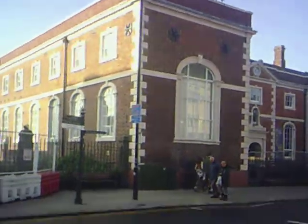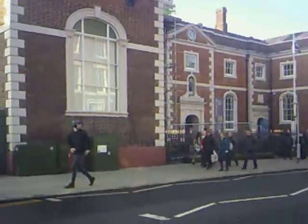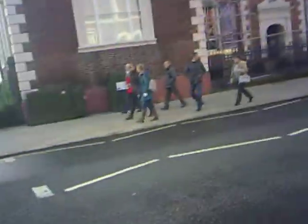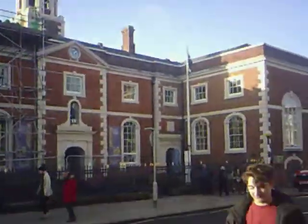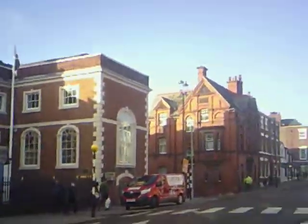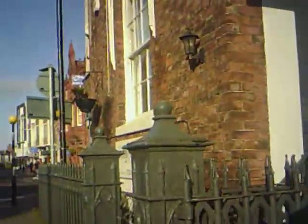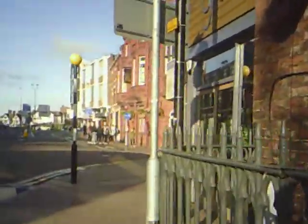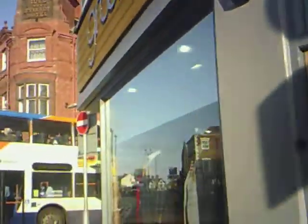This is the Blue Coat School. This is Charity Place. I've also got a Citizens Advice Bureau. A dentist. This is Groom Shop. There it is.